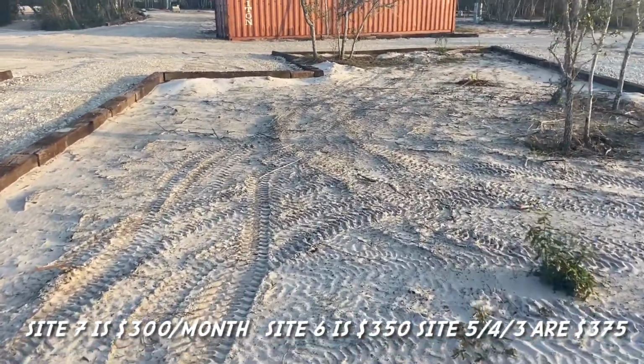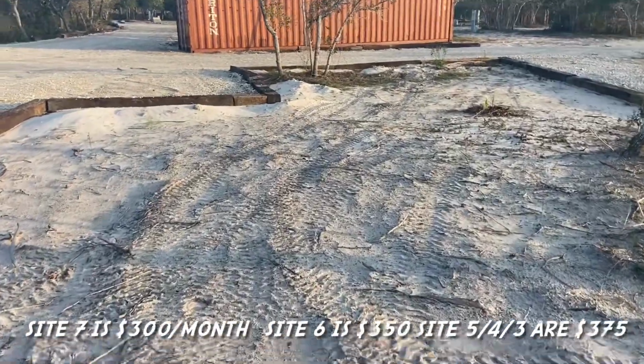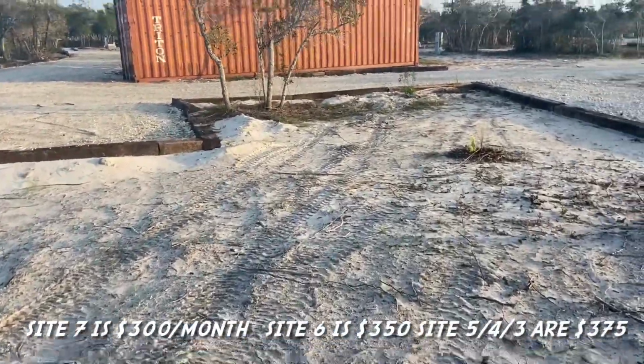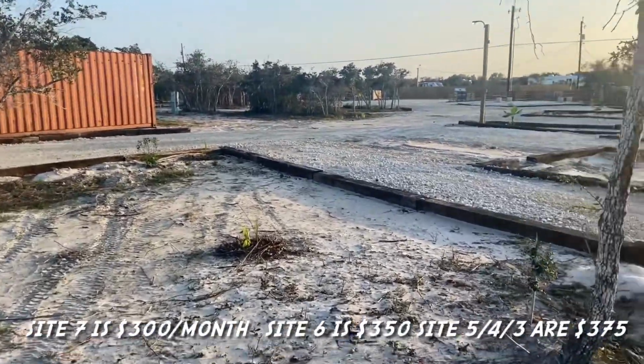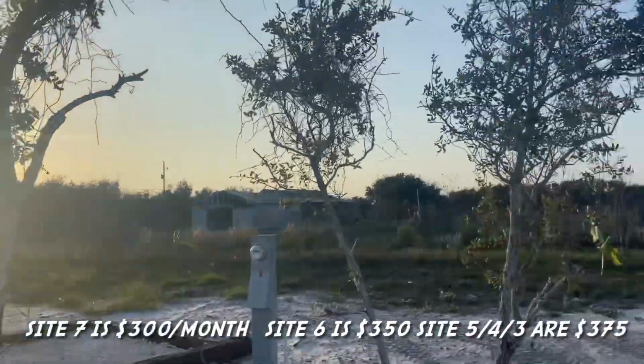And this one is for $375. And we're gonna put picnic tables and a fire pit out here with all reclaimed, recycled materials. I love the trees on this one. This is one of my favorites.